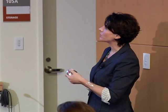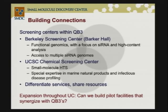The Santa Cruz Chemical Screening Center focuses on small molecule high-throughput screening, and they have a particular expertise in marine natural products and in profiling infectious diseases. They run all of these natural products in their high-throughput screening library against a panel of, I think, 12 different infectious organisms. We're now looking to expand throughout the UC system and talking to the far-flung universities about whether it makes sense to build pilot screening facilities that can synergize with the larger, more established facilities we already have in the Bay Area.